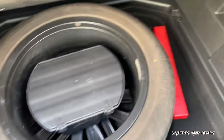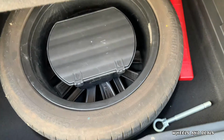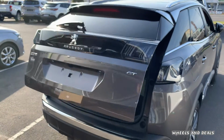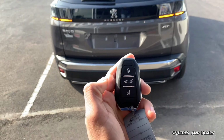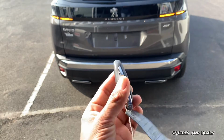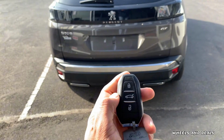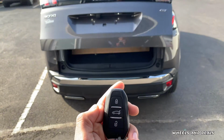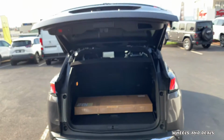Under the carpet you get alloy spare wheel with some necessary tools. You can close the tailgate from this button electrically. Here's the key of this Peugeot 3008. Smart, good looking key with Peugeot logo on one side and lock, unlock and button to open and close boot electrically with remote.